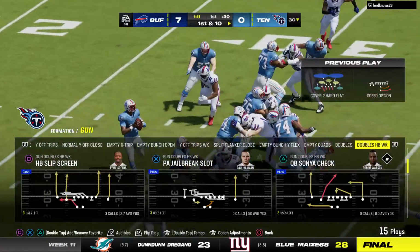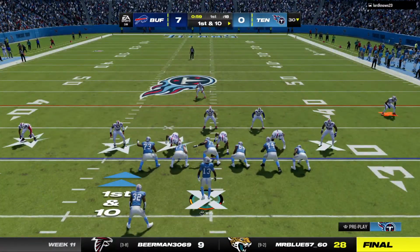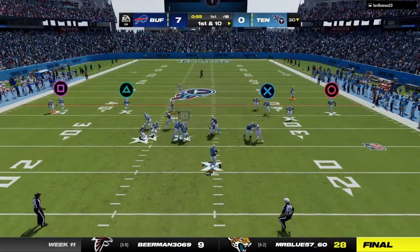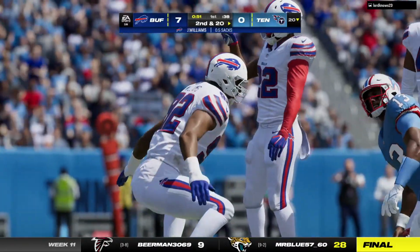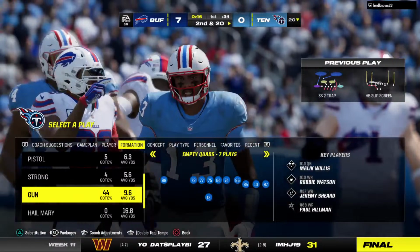How about that there? No frills, no additives, right? Nothing crazy, just find a way to pick up the first down. A nice run right there. Now Willis on 1st and 10. And the Bills are going to get him as he goes down. Multiple players combined for their team's first sack of the game.